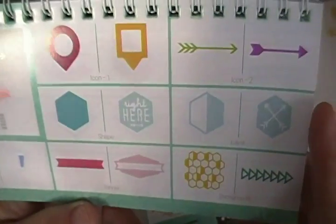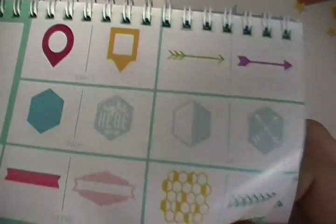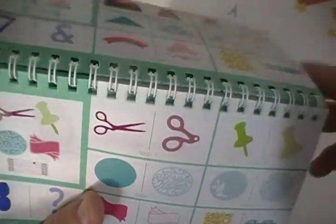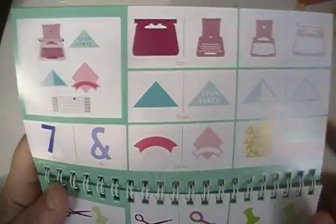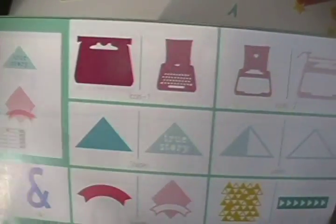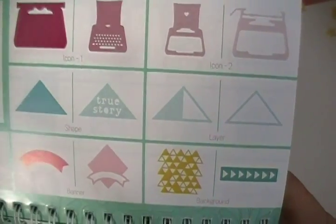Right here. The arrows. There's that thing. Again, I don't know why I'm drawing a blank on what that's called. It's like the geocache. That's what it reminds me of. The typewriter. Isn't that awesome? The typewriter is multiple layers, by the way. I'll show you because I've already cut it out.